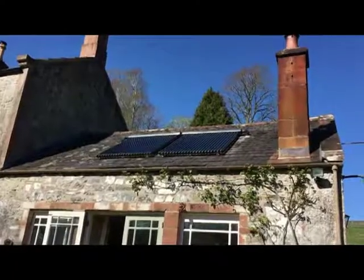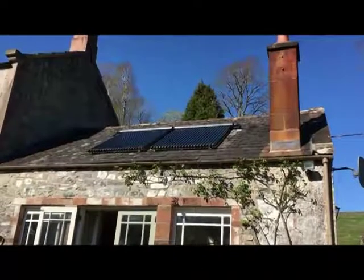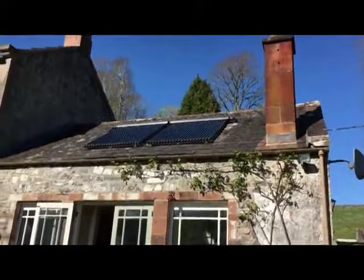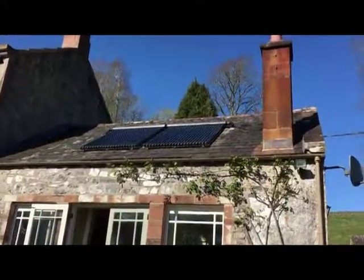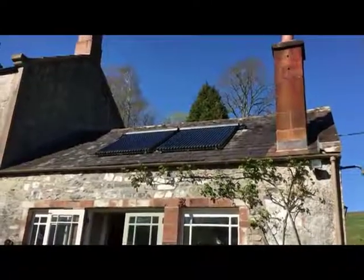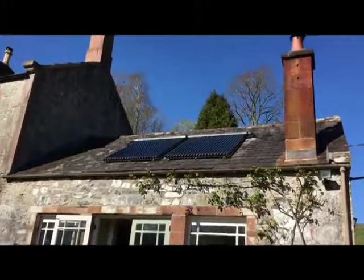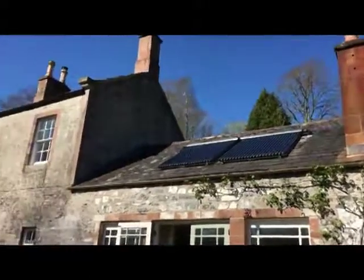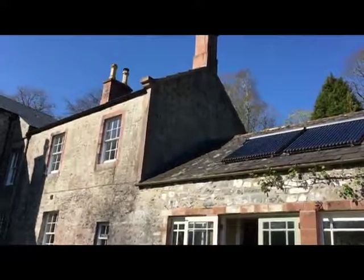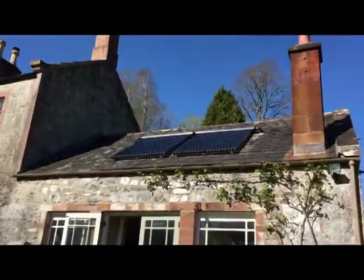You can see on the pitched roof that we've got 2 solar arrays. There's 22 tubes in each array, and the tubes are connected into a manifold at the top of the thermal solar collector. The solar thermal heating circuit runs through the top of that array and then into the attic space, and then it runs all the way along into the under the floor of the bedroom and eventually makes its way to the hot water tank.